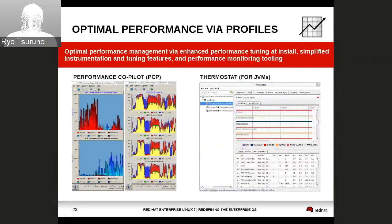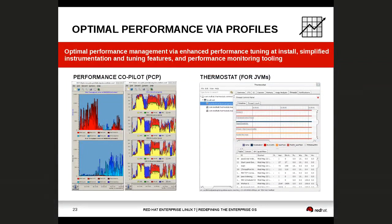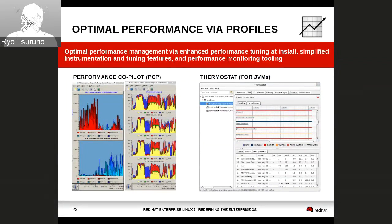We're also including some tools to monitor your system profile. Performance Copilot is a new framework for system-wide performance monitoring. And it provides an API to import and export sample data. And it can transmit the data across the network and integrate it into subsystems like syslog-D, STAR, or SysStat, or systemd. And it gives you a common GUI. Another one is thermostat, and thermostat is for JVM instances.